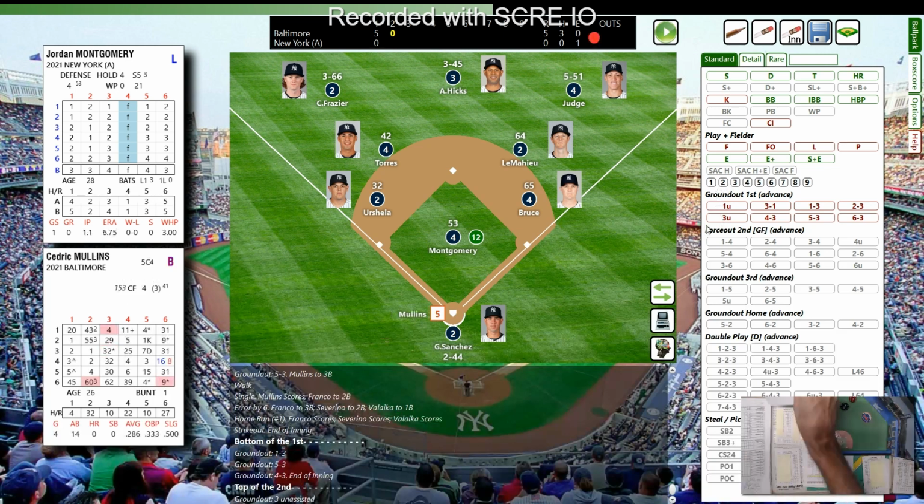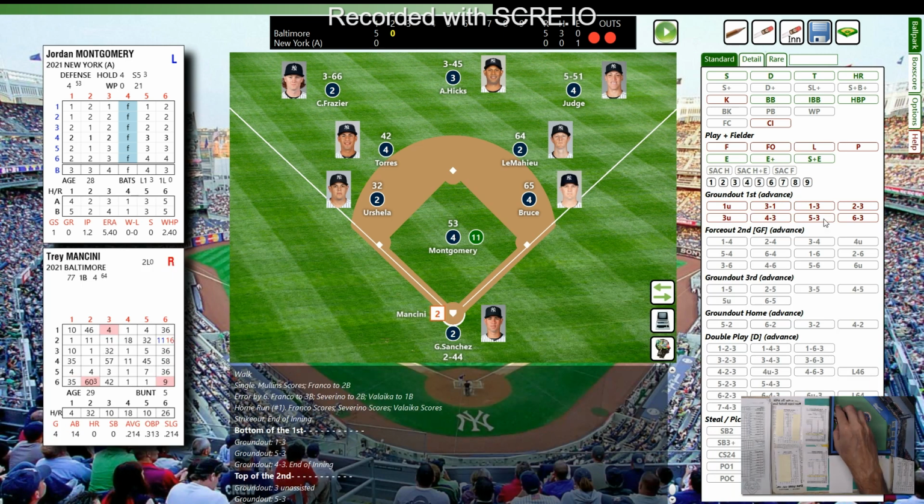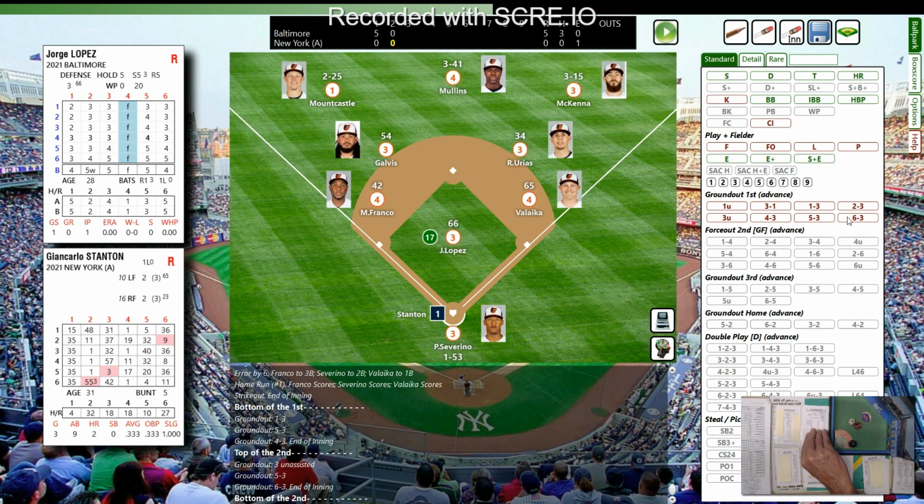Next up is Mancini with a 25, and that'll be a ground ball to third. Urshela throws him out. 2 down. And here's Ryan Mountcastle with a 35, and that will be a ground ball to short. Scooped up by Torres, fires to first and gets him. 3 up and 3 down. Easy inning there for Montgomery after really struggling in that first inning.